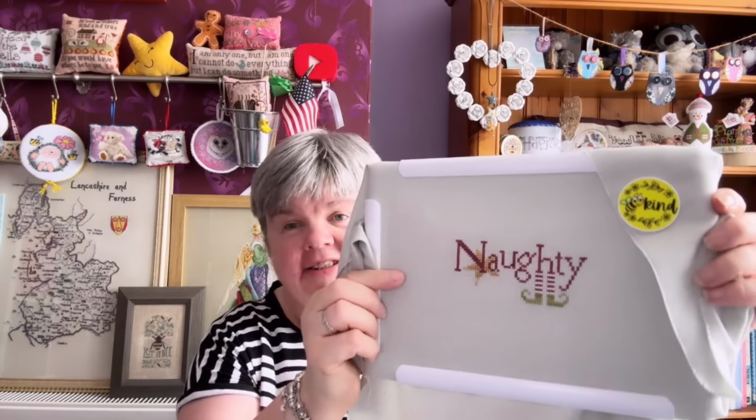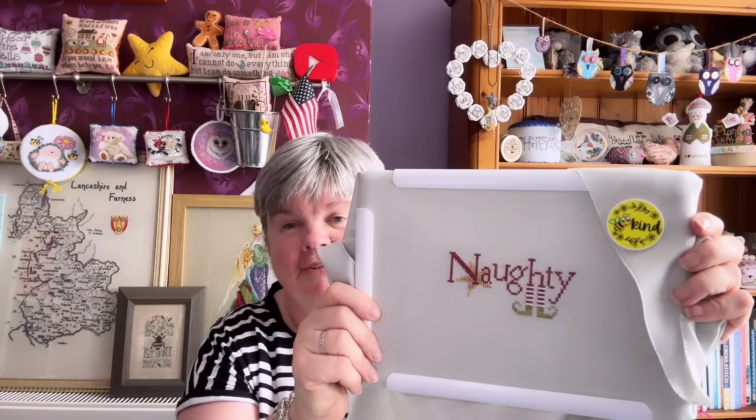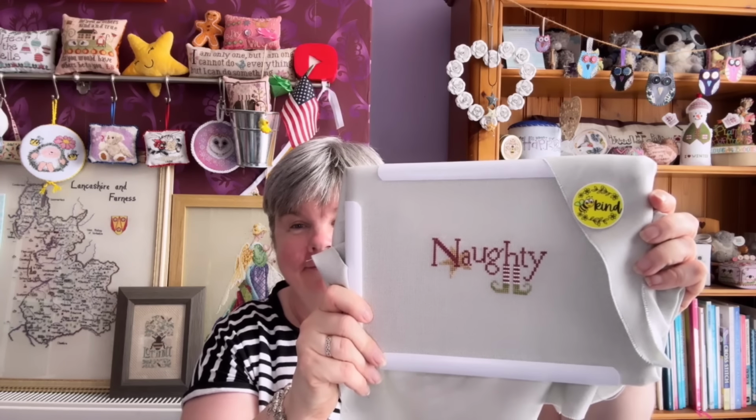I stitched this yesterday at the Yorkshire Stitchers Retreat Stitch Laugh Learn Day. So yeah, I did the feet, the legs there and the feet, and I did the star there. So I need to do some progress on it. That's why it's still in the Q-snap, because it needs to get some work done on it. So that's my Naughty Berry by Erica Michaels, and there are all my WIPs.